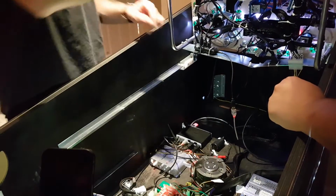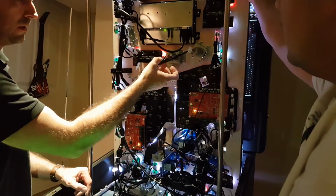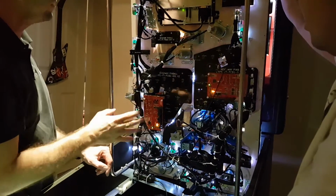So what about the wheel, the third wheel thing? When this motor goes, it creates interference. It could be normal. Okay.